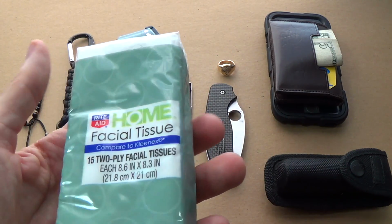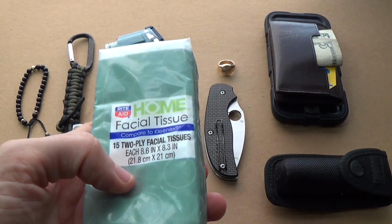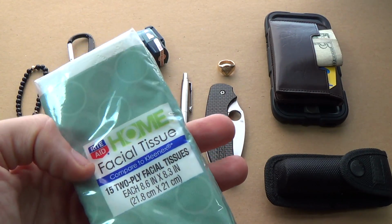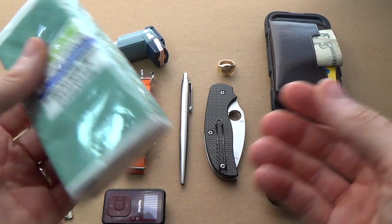Tissues, I always have tissues. I know some of you more dapper guys will have pocket squares, but honestly I don't dress up that smartly. And also if you've got a dog or something, you don't want to use your pocket square cleaning up. And also, to blow your nose in, obviously.